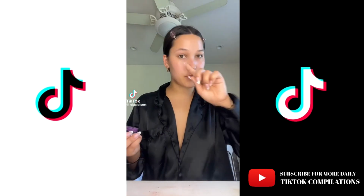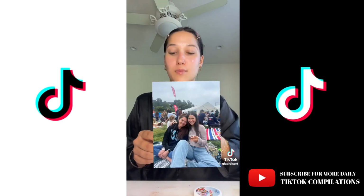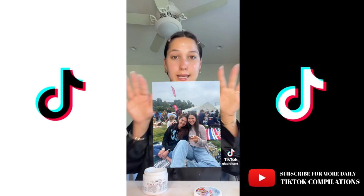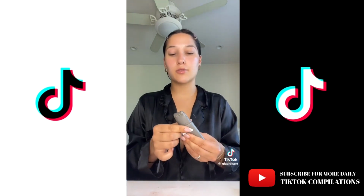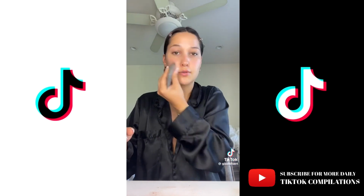Let's talk about rules for meeting the parents. I've been with my boyfriend for 6 years and me and his family are so beyond close. His mom is literally my best friend. Here's a picture of me and my boyfriend's mom. It's just such a blessing to have a whole second family, so I'm gonna help you guys get that too. Disclaimer, everybody's relationship with their family is completely different, so never compare yourself to your friends' relationships.